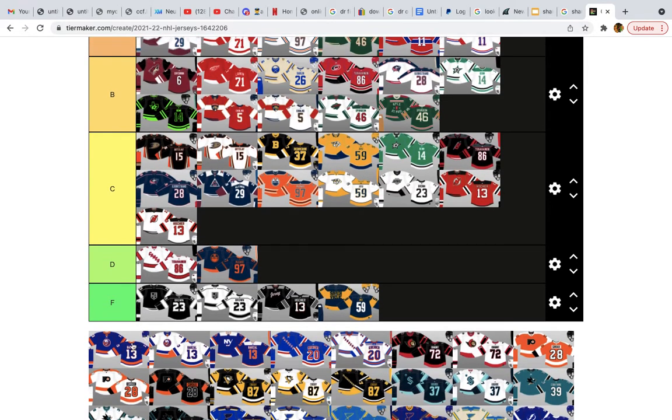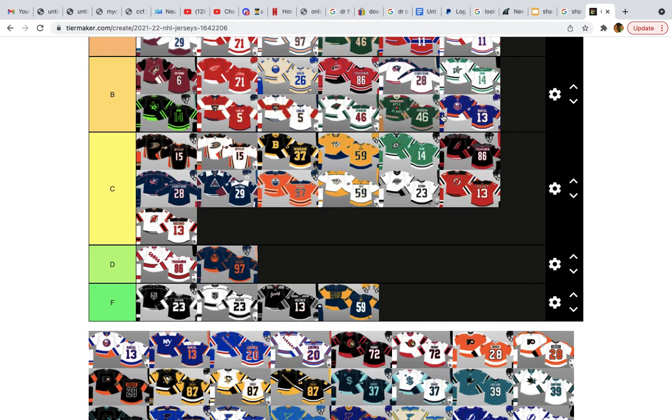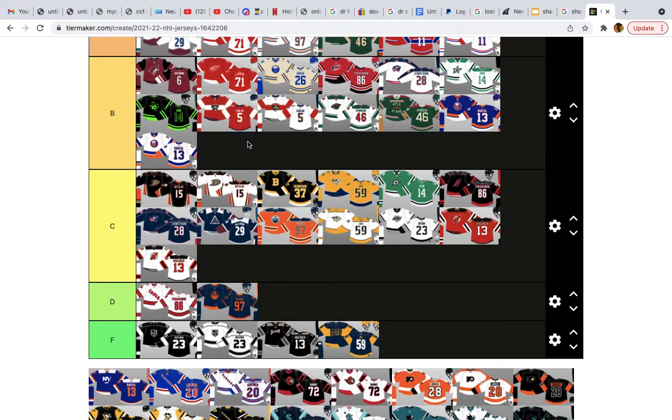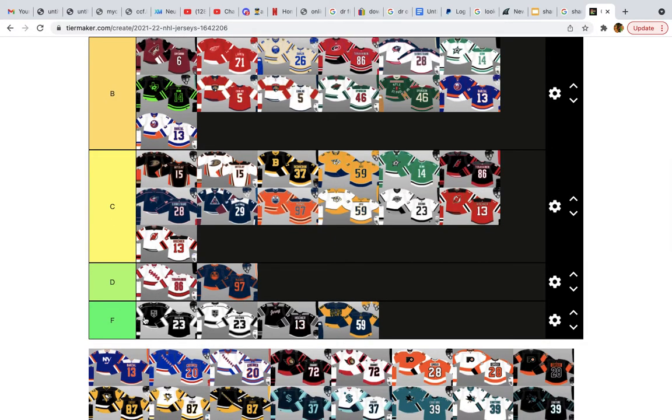New York Islanders up next. I'd go B for the Islanders. Colors are nice. The striping's simple, classic look, more reminiscent of the 80s style, but the logo just doesn't do a whole lot. It's okay. Colors are nice, but I'd say B is right where the Islanders belong.